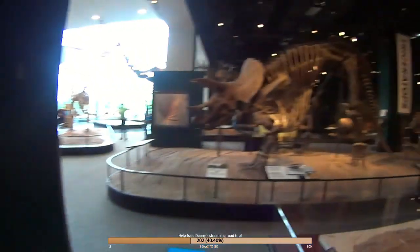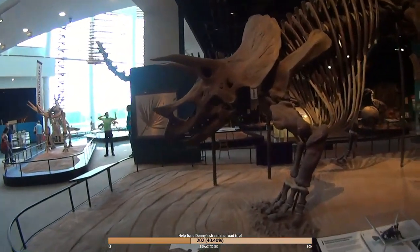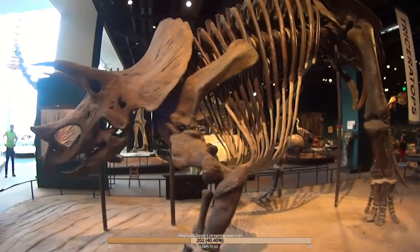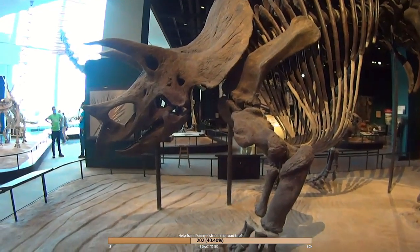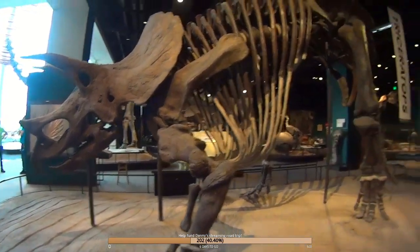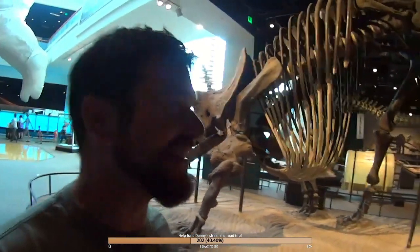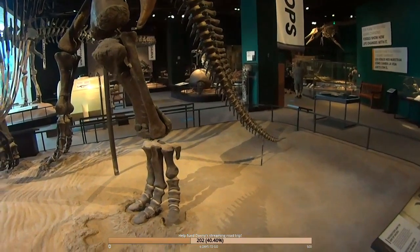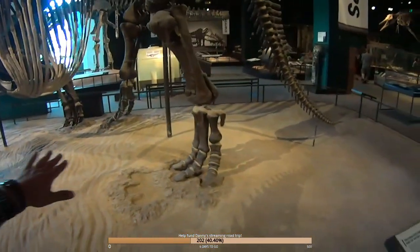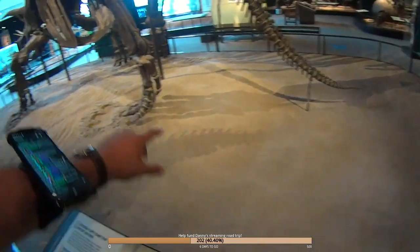Now compare that to our Triceratops here, who's looking more than a little bit goofy. This must be a very old mount for this Triceratops, because there's a lot wrong with it. But it's still instructive to see. Its tail is practically dragging on the ground right there. In fact, look, they kind of carved this out so that the tail wouldn't be contacting the ground.